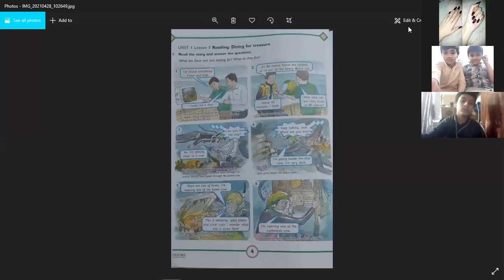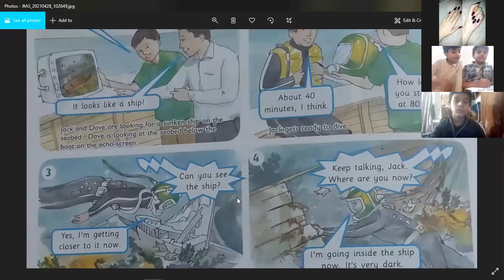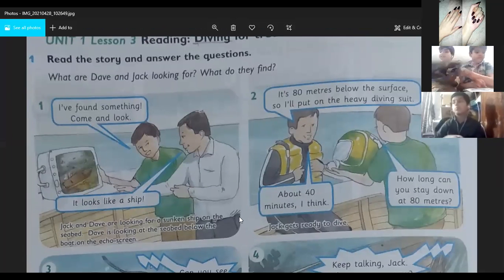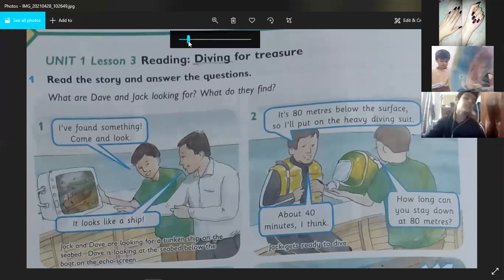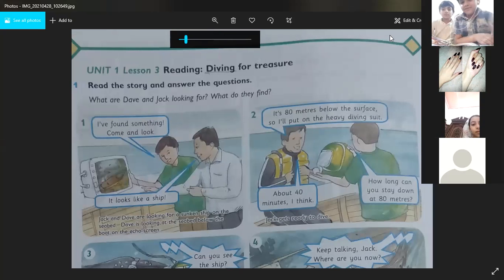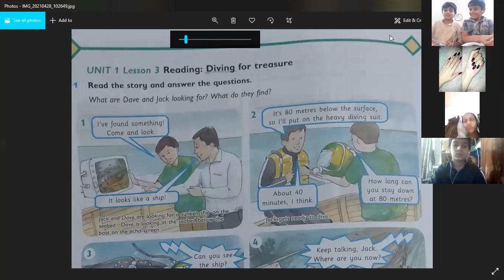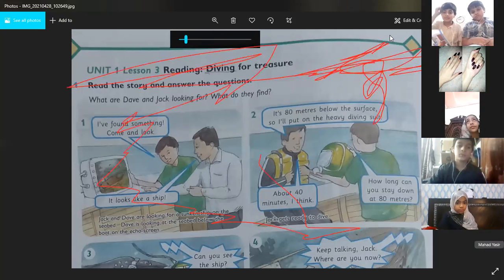Can you see the screen sharing? Okay, can you see the picture which I am sharing with you? Everyone, just raise your hands and turn on your cameras, please. Can you hear me properly, everyone? Stop.